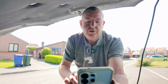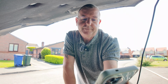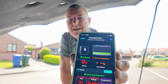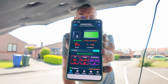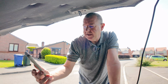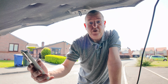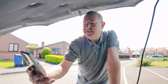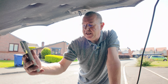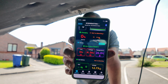SOC is detecting. The state of charge is now detecting. What he's saying is, you see that? It's now reading state of charge on the battery itself through the app. It's reading the main car battery. The temperature is 26 degrees outside. State of charge is 0%. The voltage is 4.53. So the car battery is now charging up the ANCEL.